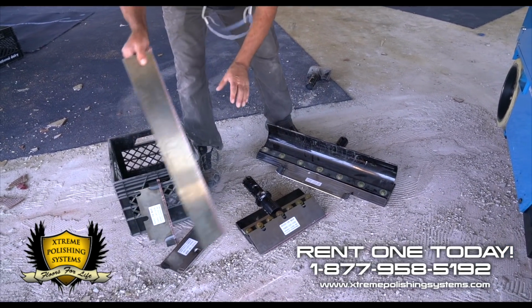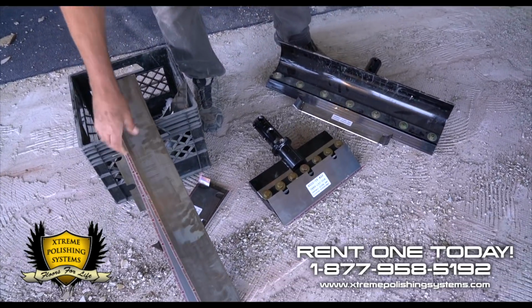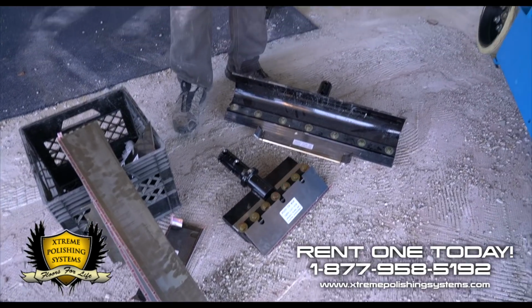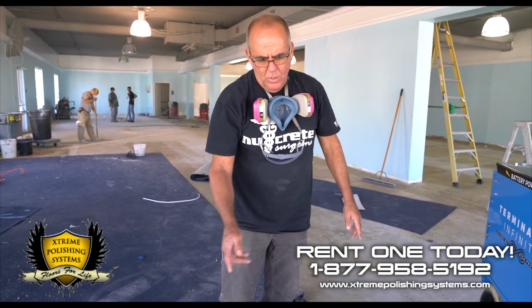Now you got these other blades that can go right in here, and that's just for removal of VCT, carpet, anything that is on the glue. Removal is great. We're going to try some glue removal pin set. We're going to try it here.